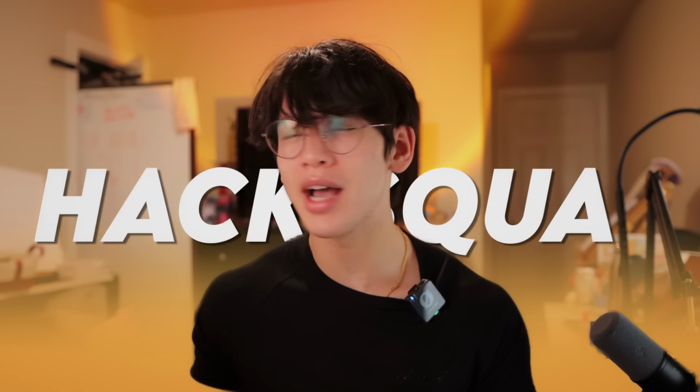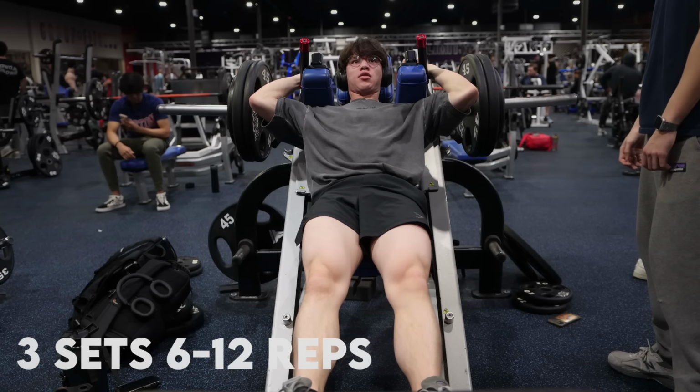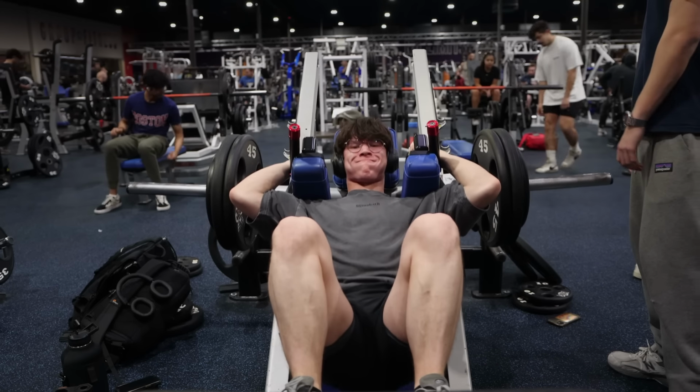All right, so I like to get started with a compound movement, namely the hack squat or barbell squat. I usually just do the hack squat because it has less pressure on my lower back, and that's something that really bothers me. But if you don't, I would honestly recommend doing the barbell squat. So I'll do 3 sets of 6 to 12 reps, all to failure, having a 3 to 5 minute rest interval in between each set.